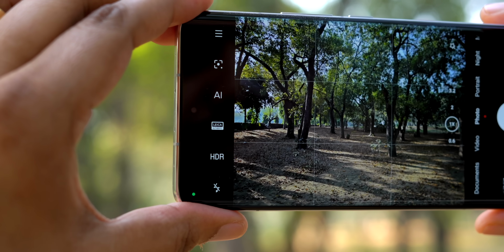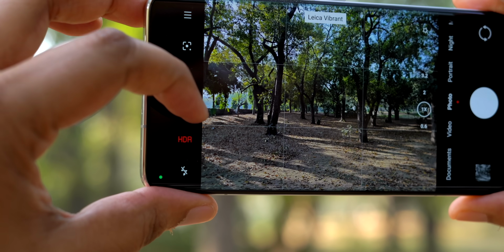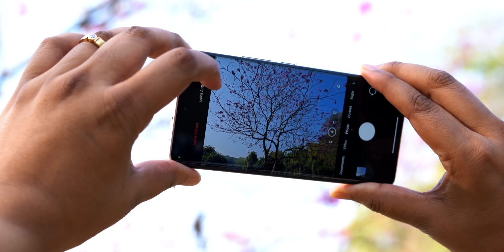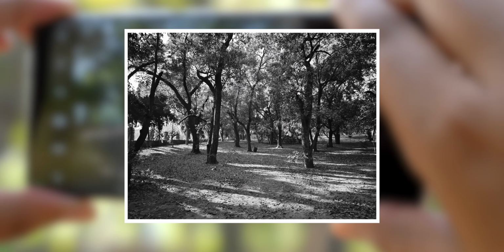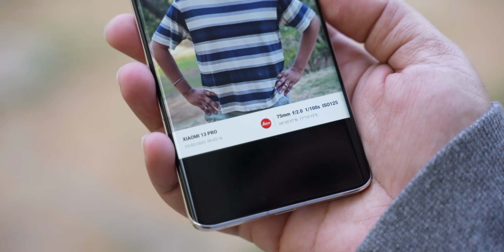Coming back to the Leica features in the Xiaomi 13 Pro, the camera app in this phone lets you choose between two color tones. So there's Leica Vibrant for punchy, attractive photos, and there's Leica Authentic for more natural shots. To give an idea, here's the same photo taken with Leica Vibrant and Leica Authentic side by side, and these modes are present for all cameras and modes, be it the photo mode, portrait mode, or even night mode. Now apart from this, the photo mode even has different Leica filters that mimic the Leica cameras. You also get the Leica shutter sound when you take a photo, and you can also take photos with a cool Leica watermark.